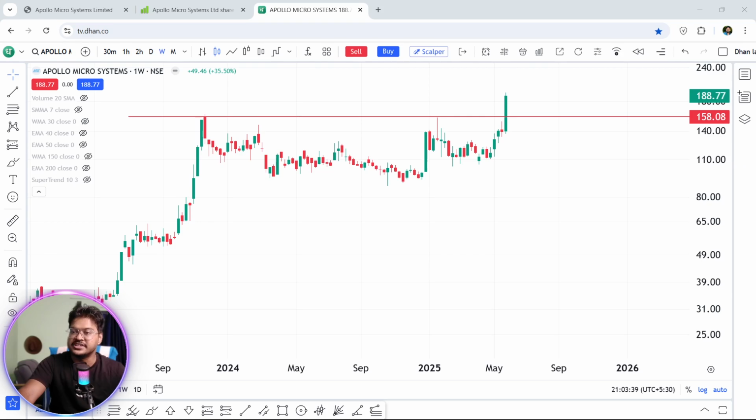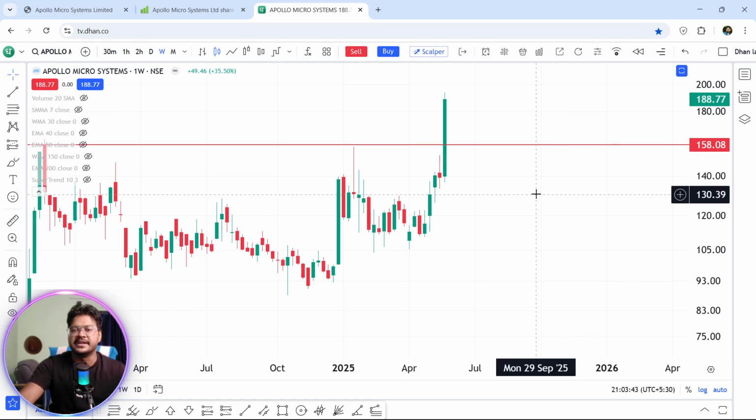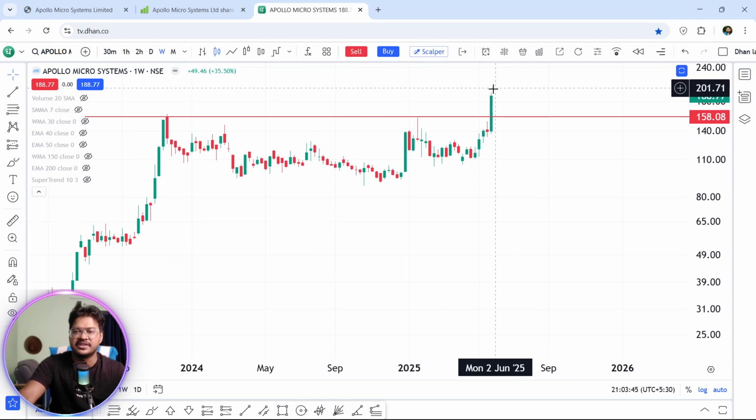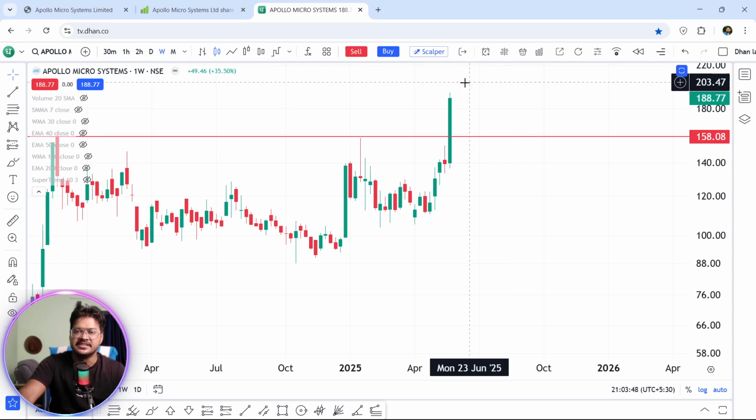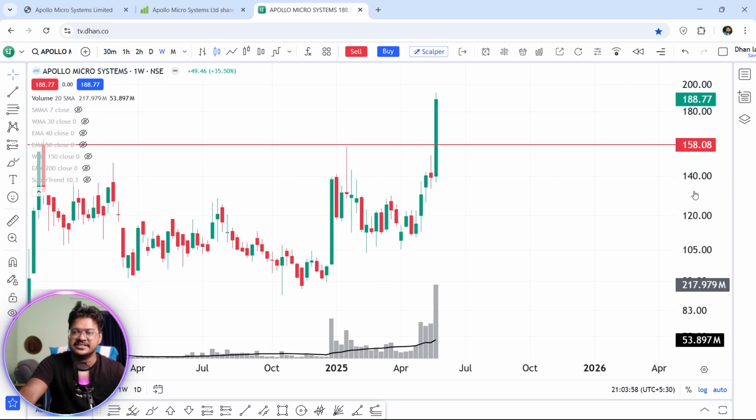Now the most important thing and the first thing that we are going to check here is the breakout volume. We can see the breakout has happened. Okay, in weekly time frame, this is a big candlestick we are seeing, but how strong is the volume in the breakout, because the breakout volume obviously matters. So I'll enable the volume indicator, and what do we see here? We are getting to see some big volume here, very big volume for the breakout candle.